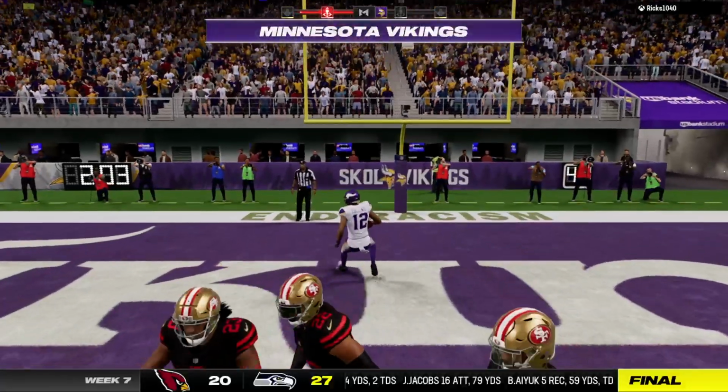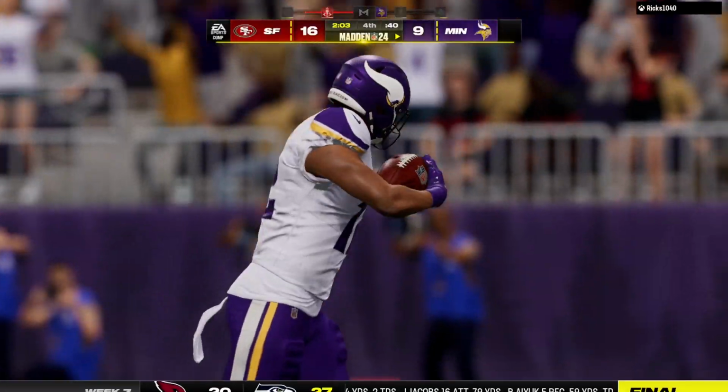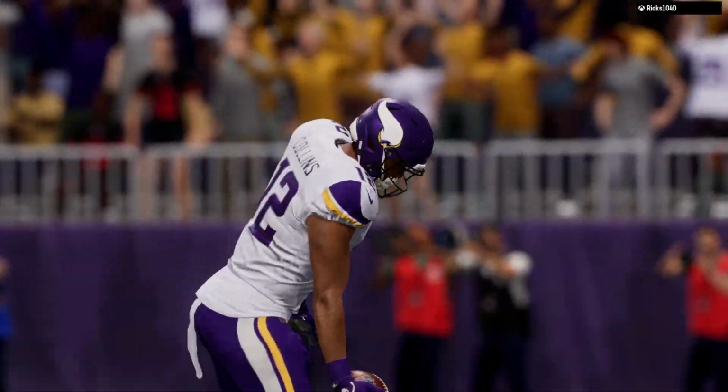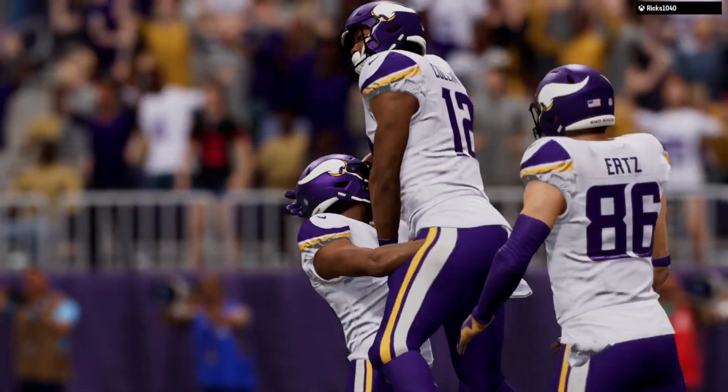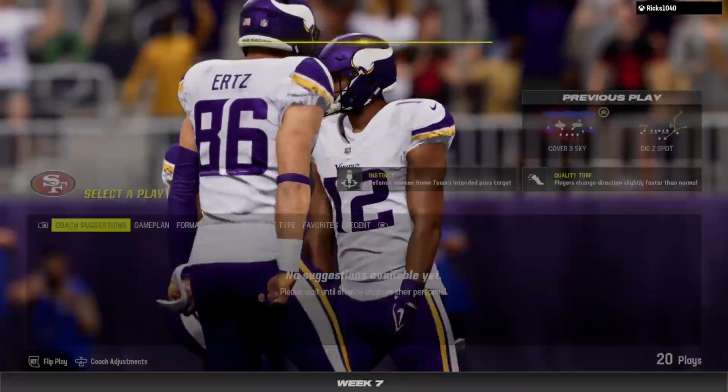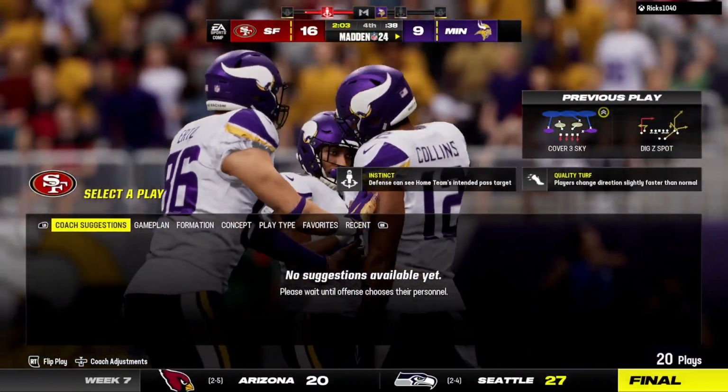He's got it to Collins, complete. Touchdown! Nico Collins, his first touchdown on the year. And the Vikings have made it a one-score game again here in the 4th.